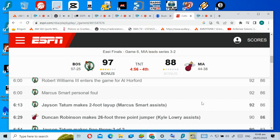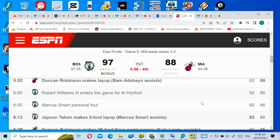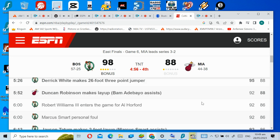90-86 Boston. Backdoor cut Tatum, and he gets the layup with the right hand, his first field goal of the half. 92-86. Boy, looked like a dangerous pass right there. Thread the needle by Marcus Smart. 6 minutes to go in the fourth quarter. Bam Adebayo facing up on Horford right wing, and now a Celtic foul. I think they're going to get Marcus Smart maybe on a hold. That's 4 on Smart. He's dealing with Duncan Robinson. He knows Duncan's feeling good and aggressive, and he was basically holding him up, and there was no freedom of movement. Second team foul. Robert Williams checks in for Al Horford.